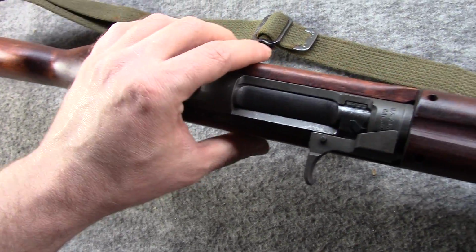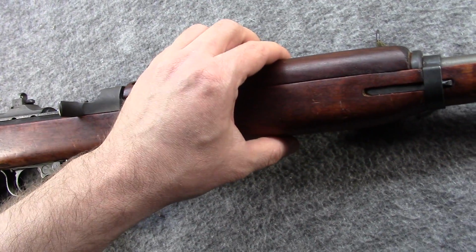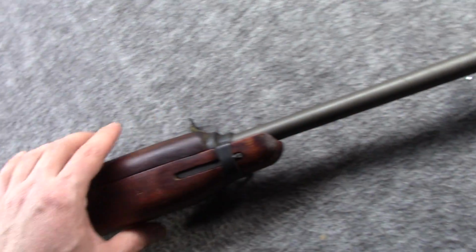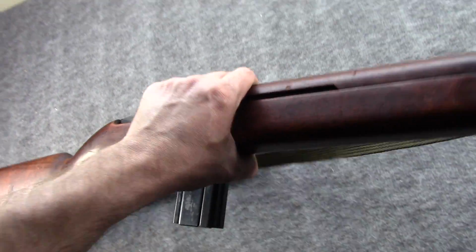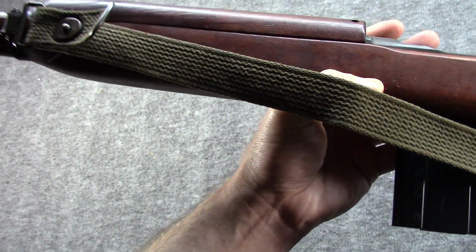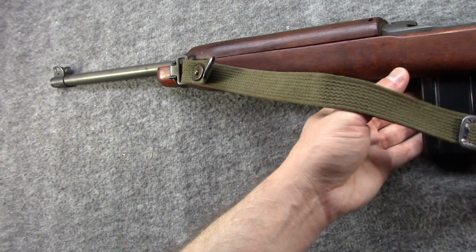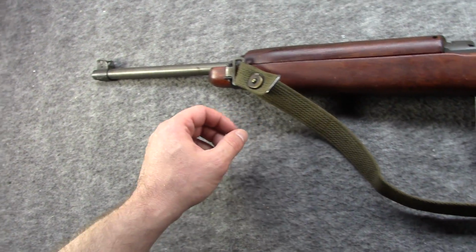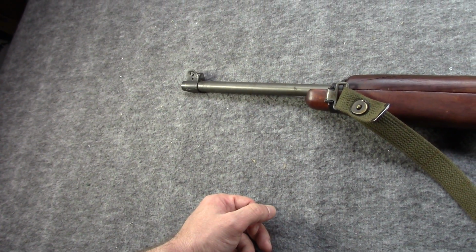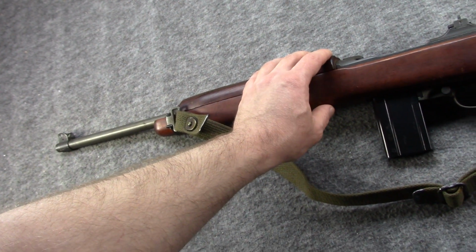Simple rotating bolt system, short stroke gas piston. Originally no bayonet lug, it just wasn't felt necessary. The whole idea was to make this small and lightweight. They were really hoping for about 5.5 pounds. What they got was a little bit heavier, but not by a whole lot. And the .30 caliber round is really a pistol round, but if it was just a little bit more, it would have almost been an intermediate round, kind of showing the future.